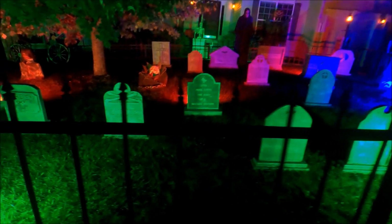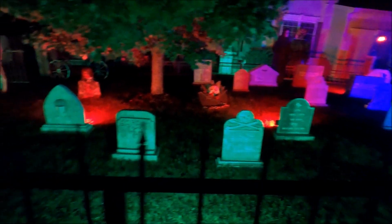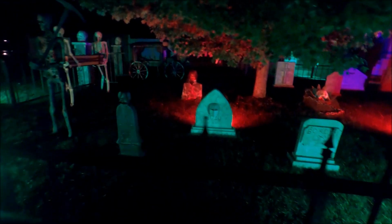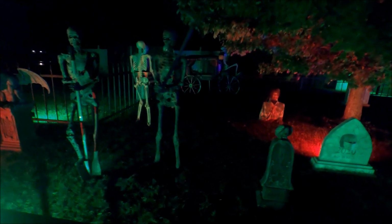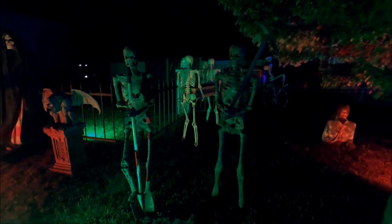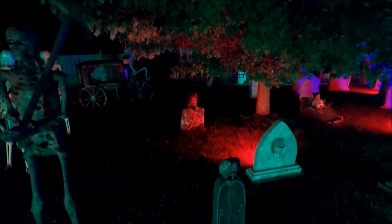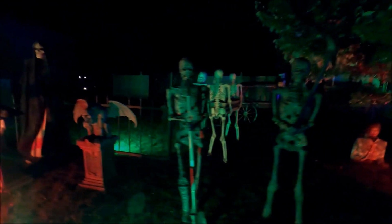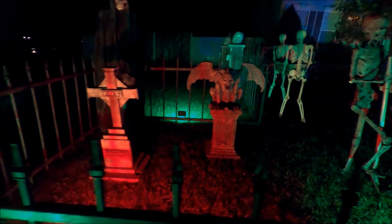I got someone behind me here. But yeah, I'm pretty content with the way this looks so far. Here's our 2 guys digging the graves. We got our groundbreaker over there. She's pretty cool looking. Got these 2 guys here.